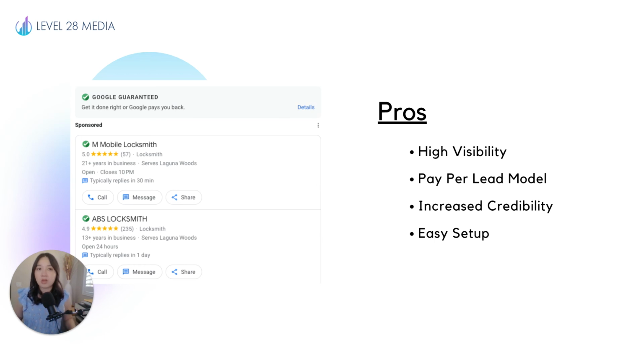In terms of some pros of local service ads or the Google Guaranteed program: number one, high visibility. Number two, pay-per-lead model. It's not a pay-per-click model, it's pay-per-lead. Essentially you're paying for the lead, not the click, and you can also dispute the leads. Increased credibility, and very, very easy to set up. It depends on how technical you are, but it really isn't that complicated to get things set up with local service ads. The hardest part is just getting approved in terms of that verification. After you get approved, then you would be able to get things going.